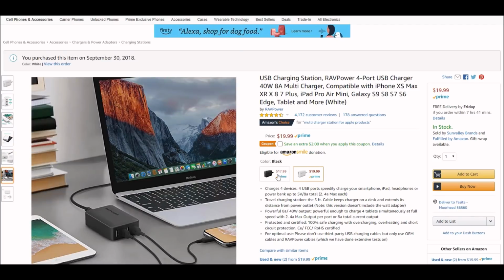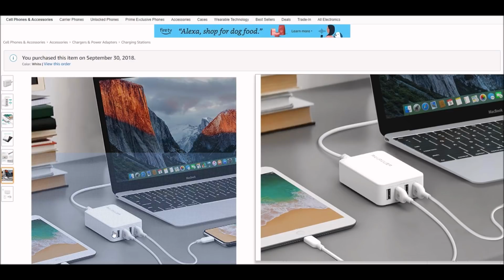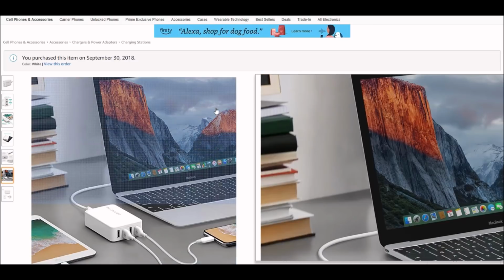This one comes in black, but there are ones that have more ports. So if you have more things you need to plug in, I think there's a 6-port one that you could get as well, possibly more.